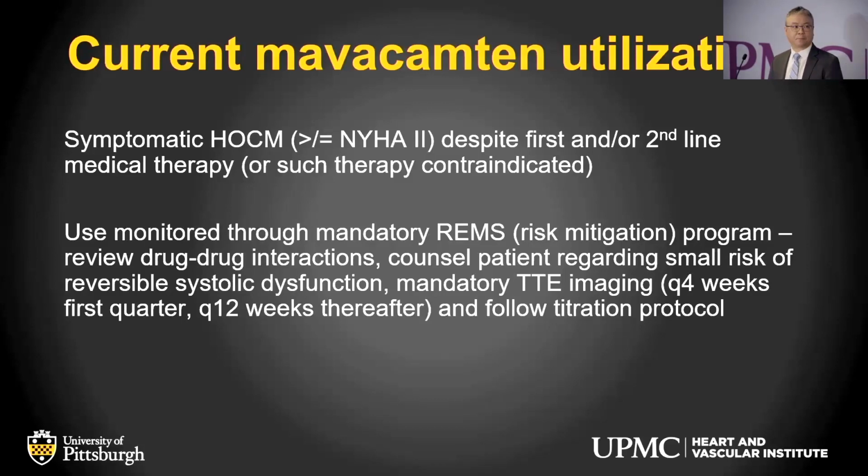And of note, because there's a small risk of systolic heart failure, prescribing this drug is through a mandatory risk mitigation program. So patients are counseled about the small risk of reversible systolic dysfunction. There's a mandatory echo imaging performed every 4 weeks for the first quarter and then every 12 weeks thereafter, and you have to follow a strict titration protocol.